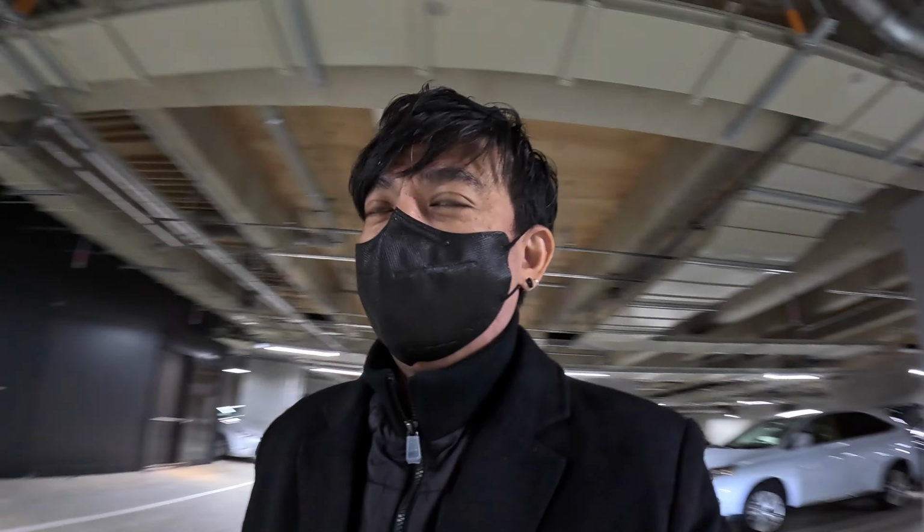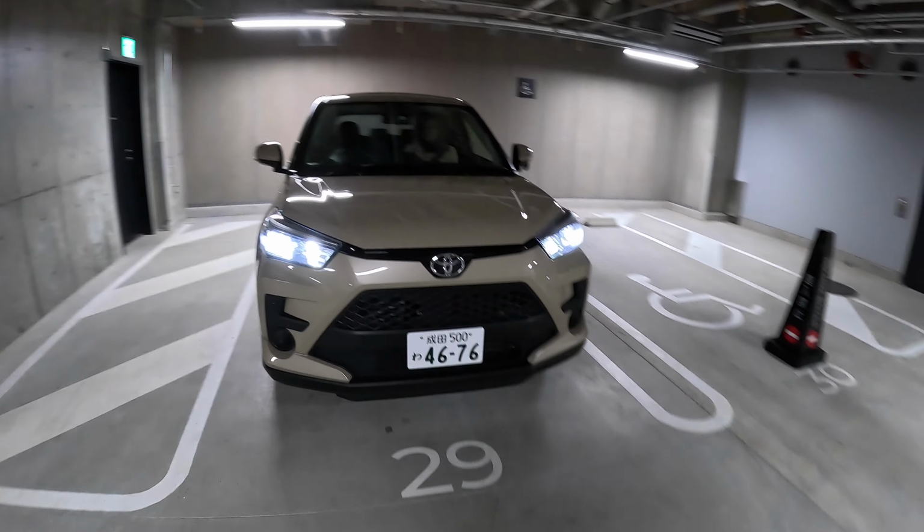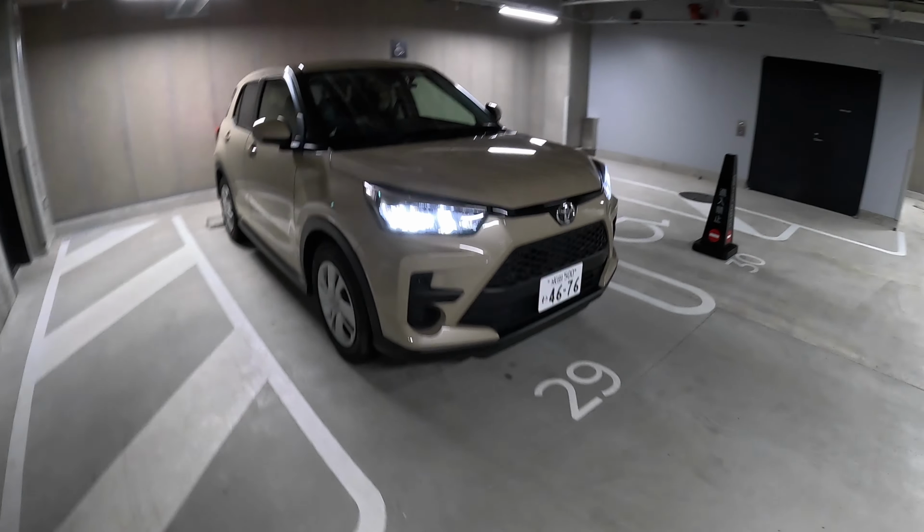Okay, so I didn't mention this before, but this is our ride for the week. Raise-chan. It's a tiny little cute car. Really nice and quite torquey though, especially on the uphill. So hope you guys enjoy this video.